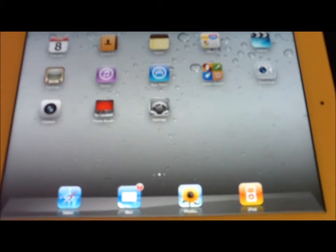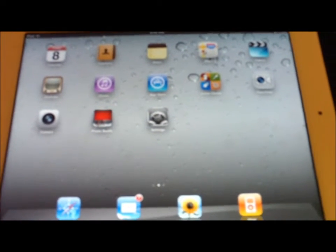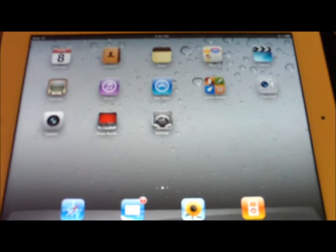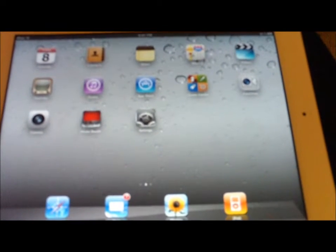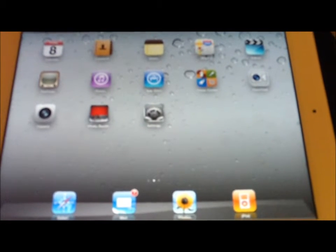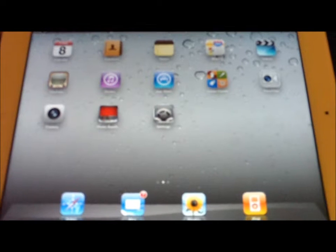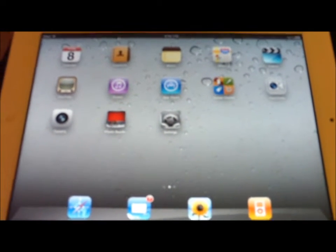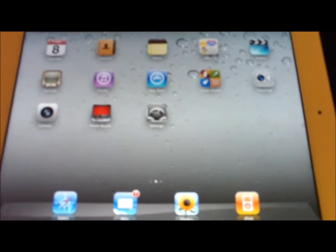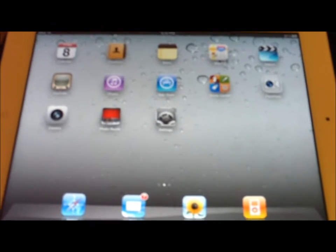Okay, as you can see, the screen is 1024 by 768, which is the same screen resolution as the first iPad, which is ridiculous. I didn't know they were going to use the same screen. I thought they were going to use the Retina display like the iPhone 4, to make everything more vibrant and crisp. This looks crisp, but it's not as good as the Retina display.